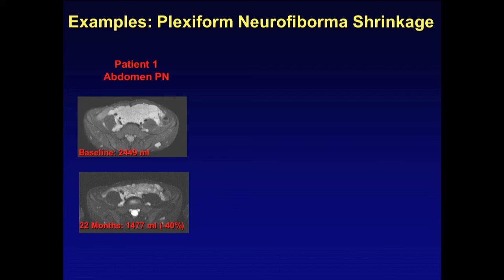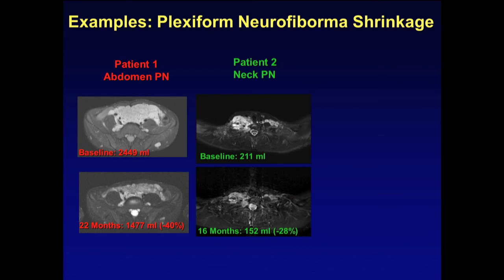I had a little boy just the day before yesterday in clinic, and his tumor shrunk by 26%. And I asked him, so did you know your tumor was shrinking? And he said, yes. He has an arm plexiform. He said, I have more loose skin. And then he said, I knew it was shrinking because I could fit in my jacket again with my arm. But then he said, will it ever go to 100%? And I could not say yes to this. So we have to do a lot better. But I think you can see this is an improvement.